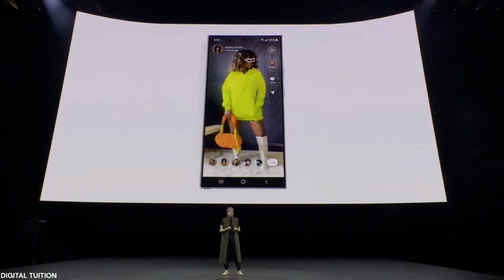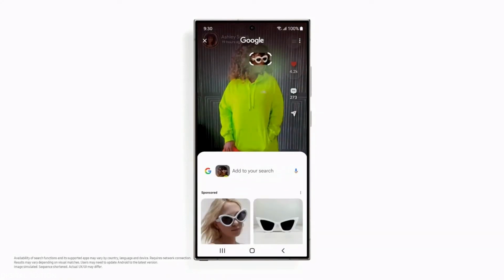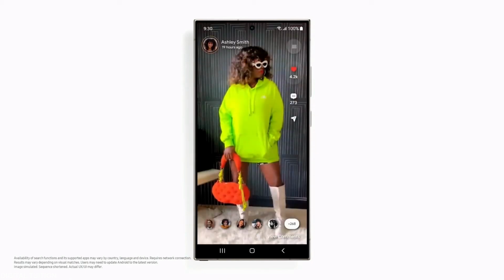So let's take this example where I'm interested in what a creator is wearing in their social post, but they didn't tag the brands. Just long press the home button to invoke Circle to Search. And from there, you can select any item, like these sunglasses, to quickly uncover similar options and where to buy them. Now, if you're anything like me, I'm sure you love watching videos on your phone.